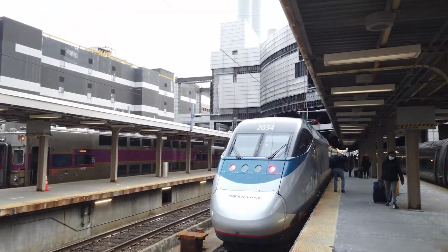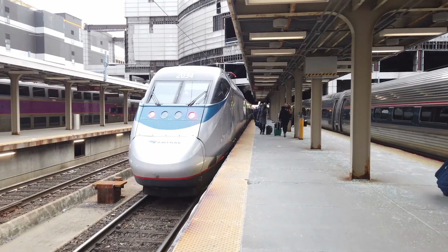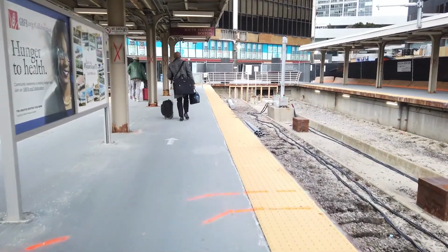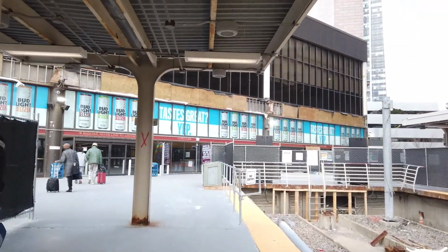Here's another unit ready to depart back to New York and Washington, D.C. It sure beats flying. 3.5 hours, city to city. There are some things that can be improved, the stations in particular, but the train itself is great.